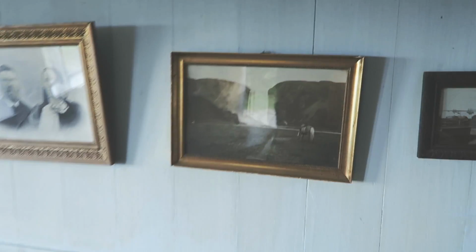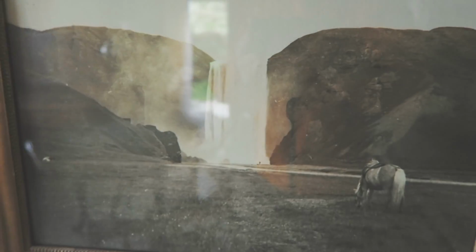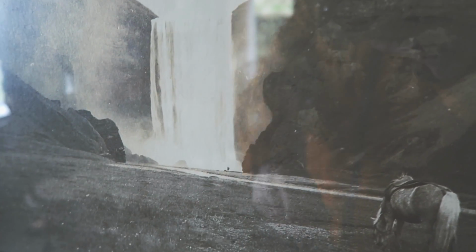Traditional Icelandic house from the 18th century. Yeah. Oh man, look at this. Skogafoss. There are no tourists here.